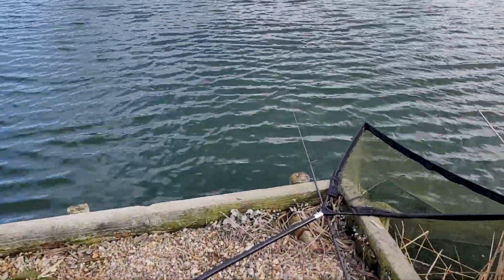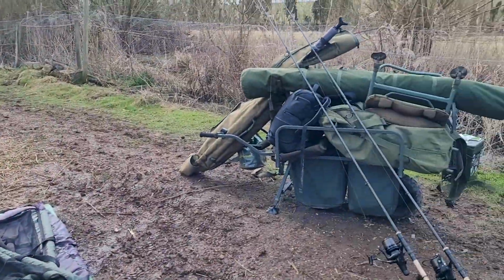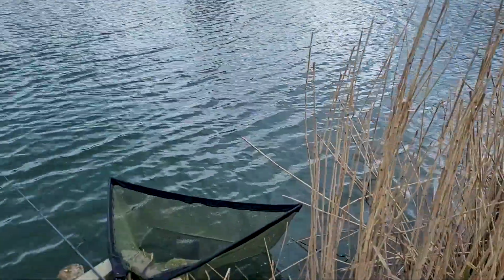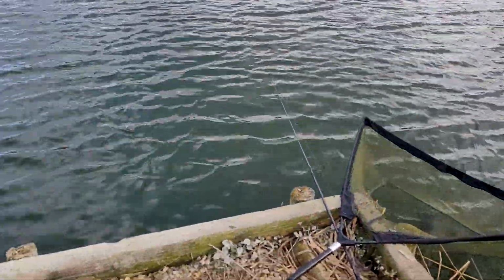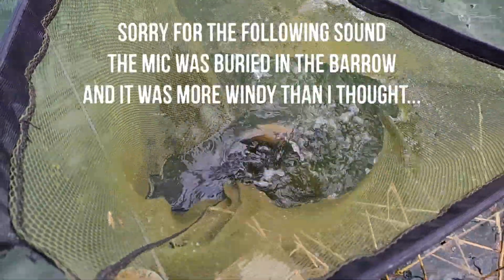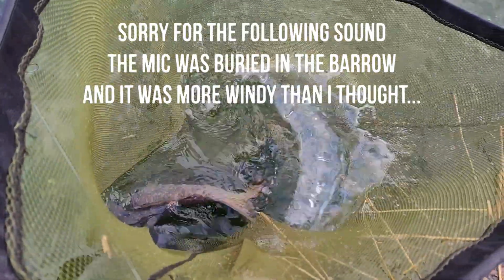Well, all the gear's packed away. I had 2 rods on the deck. One still out there, and the other one went away. We've got a nice scaly banger in the net. Happy days.